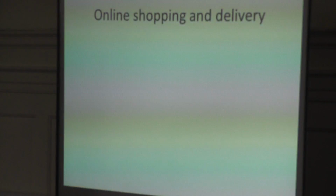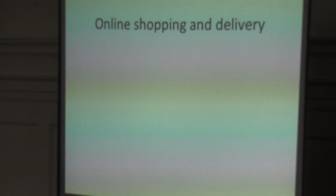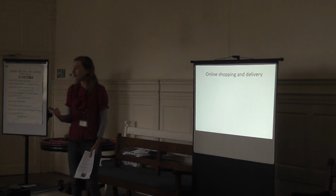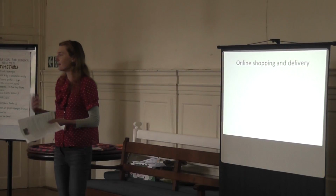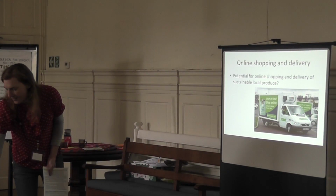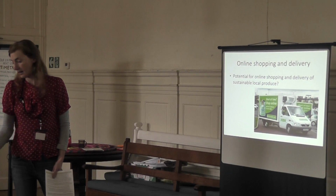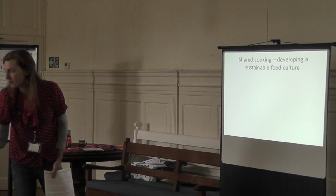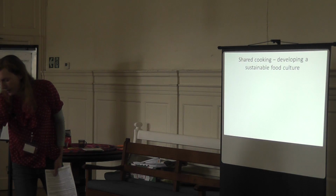Online shopping and delivery was a big one. If you were to stand at the roundabout at the top of campus and spend 10 minutes there, I guarantee you would see, if not one, at least maybe even 3, Asda or Sainsbury's vans. Students shop online delivery mainly for convenience again. So a lot of them mentioned, could you potentially shop online and have delivery, this idea of Amazon-style lockers on campus to bring food to people in that way.